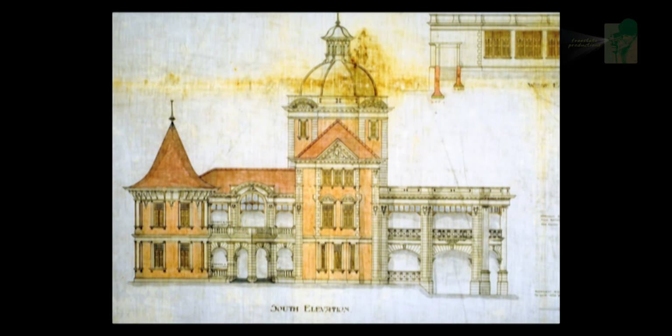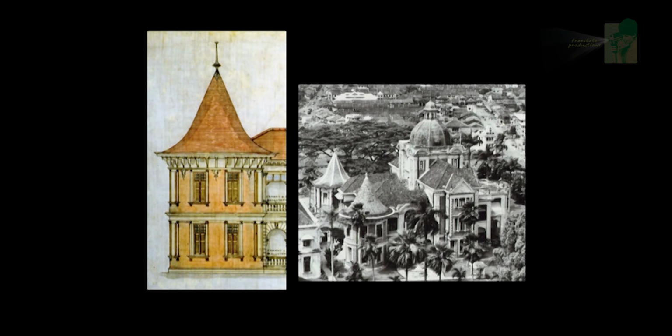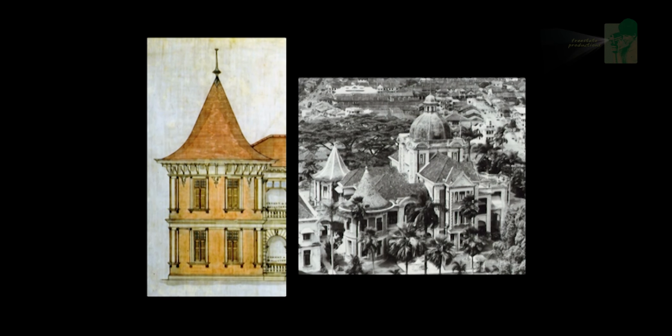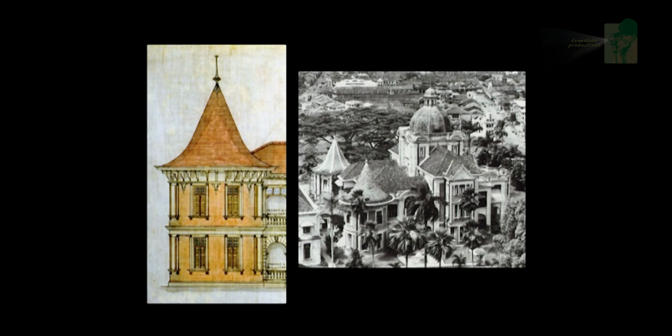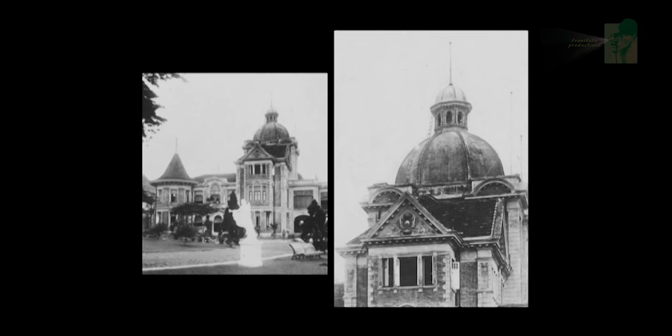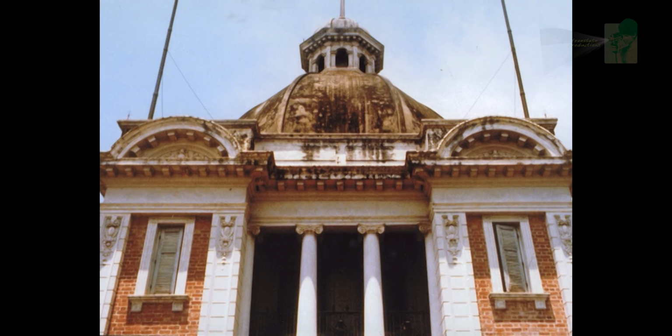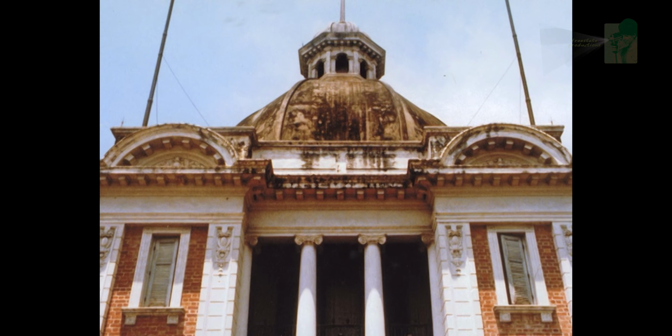But then the really interesting thing is the roof level, because at the four corners of U Villa there were turrets or circular towers, and some had an octagonal plan. And then they had these great spires rising up on top. So this gave this marvelous effect. It looked probably a bit like Disneyland castles. The centerpiece of U Villa was an octagonal drum with a fantastic dome on top.